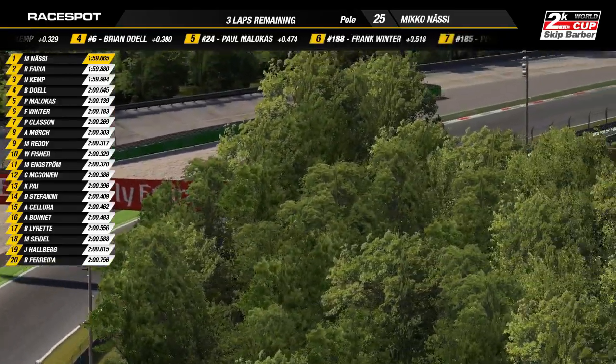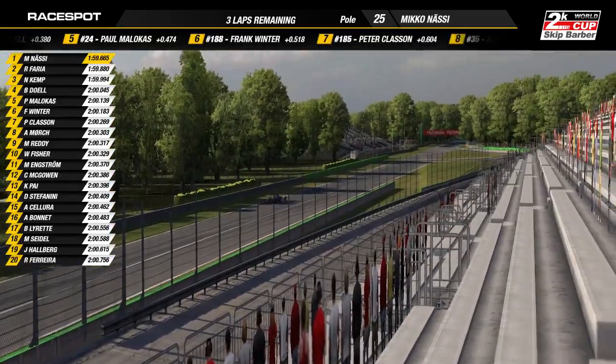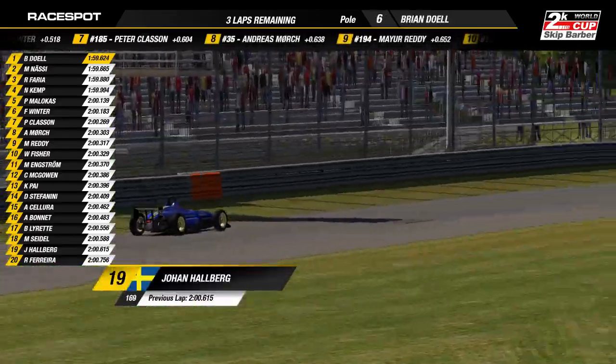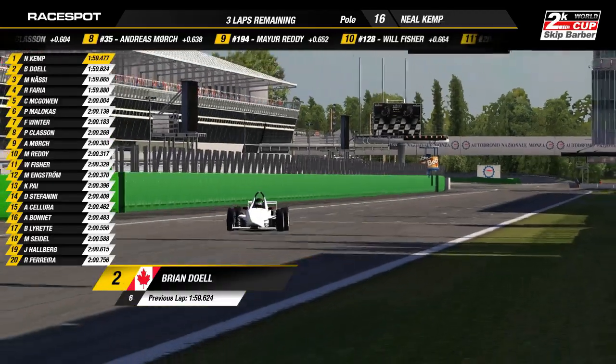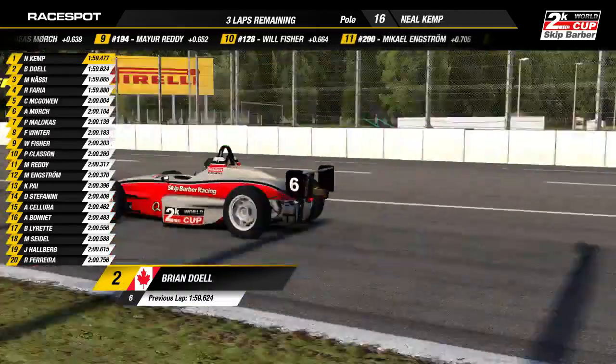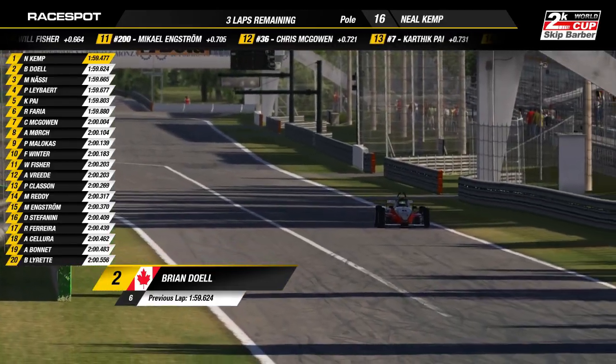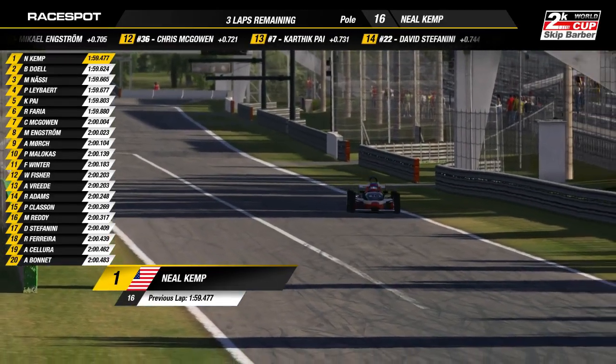as Felipe Burr, his first lap, a 2:00.162. He isn't going anywhere quickly. Johan Halberg, let's have a look at him then. He works himself past the start-finish line. He can only do P number 19. Brian Dahl, though, to the top of the timing stand for the time being, 1:59.624. Neil Kemp goes a little bit faster just behind him. There you can see him down in towards turn 1.